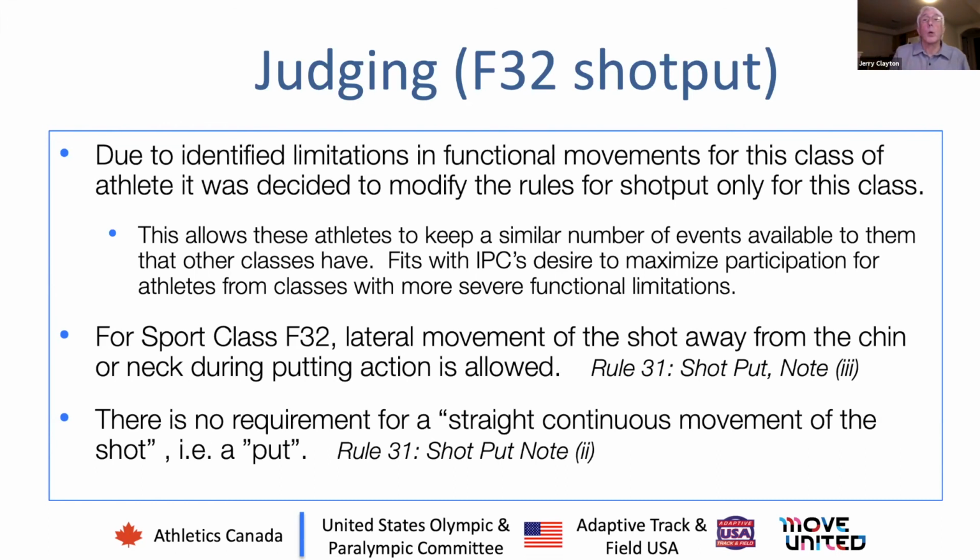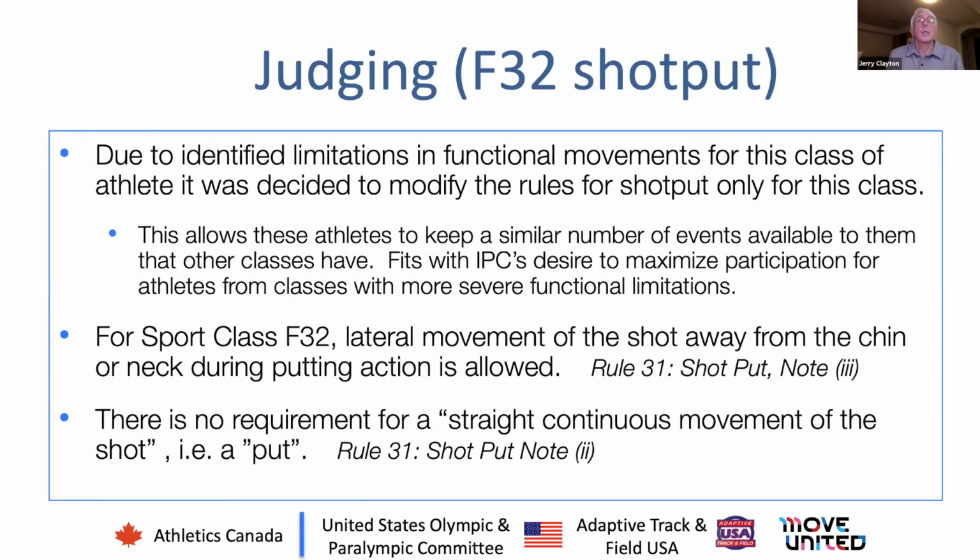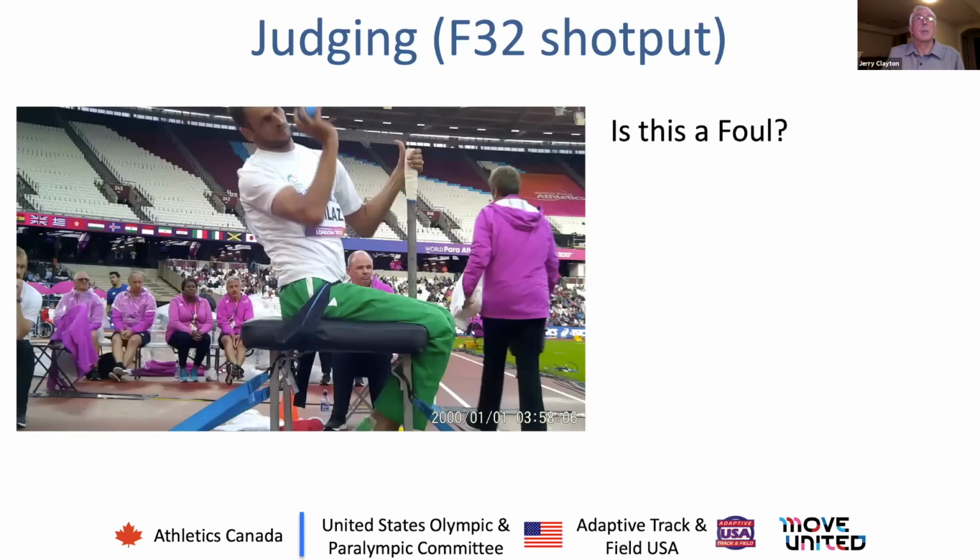There is no requirement for a straight and continuous movement of the shot put at all. However, we'll show a movie in a second. However, you still cannot take the shot put behind the plane of the shoulder. That is still called a foul. That's a stereotypical baseball pitch. So I'll show you some examples of this. F32 male.